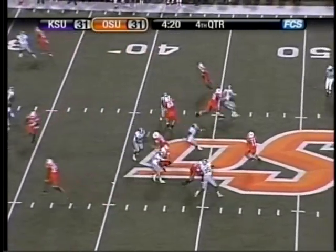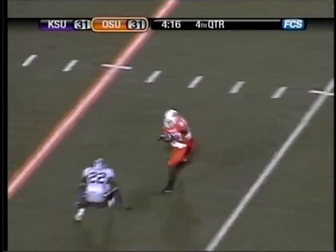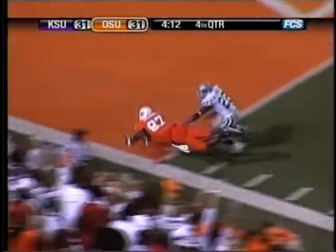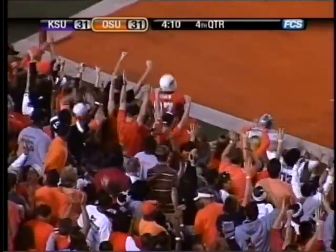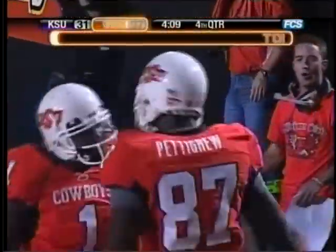Robinson takes a snap. Blitz coming. Zac in trouble. Flings it down the field. The pass is caught. Brandon Pettigrew made the catch. 25. Left sideline, 20. 15. 10. 5. And he leaps into the end zone. Pistols firing. Touchdown. Brandon Pettigrew.